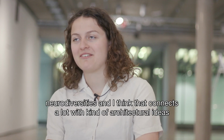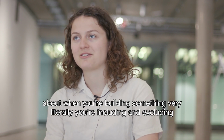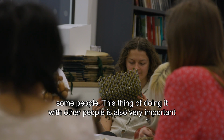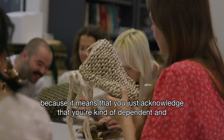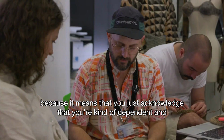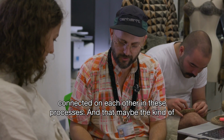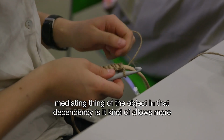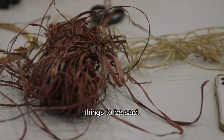that connects a lot with architectural ideas about when you're building something very literally, you're including and excluding some people. This thing of doing it with other people is also very important because it means that you just acknowledge that you're dependent and connected on each other in these processes, and that maybe the mediating thing of the object in that dependency allows more things to be said.